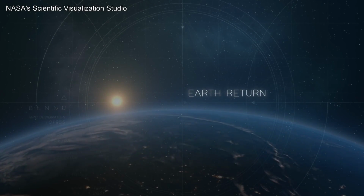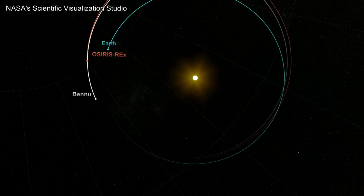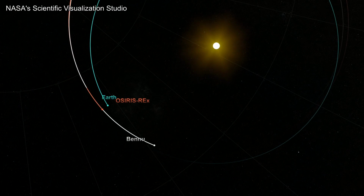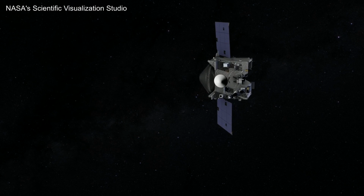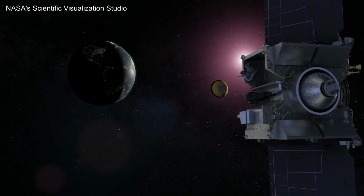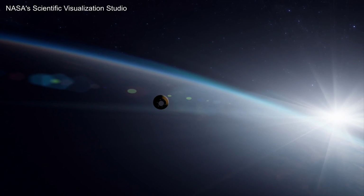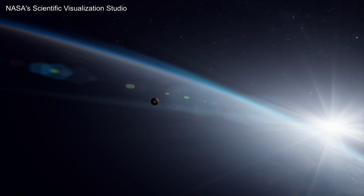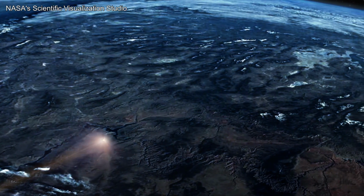After departing from Bennu in early 2021, OSIRIS-REx will return to Earth in late 2023. 4 hours prior to arrival, the spacecraft will release the sample return capsule, then deflect away from Earth to its final orbit as its piece of Bennu comes home. The capsule will enter the atmosphere over the night side of Earth, streaking towards the central California coastline at over 12 kilometers per second.